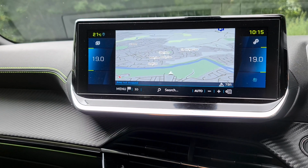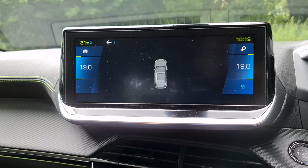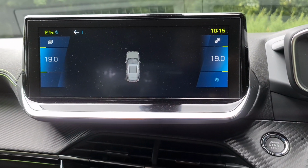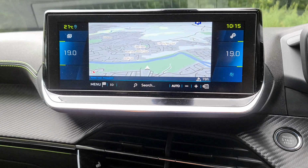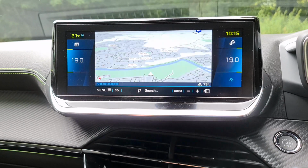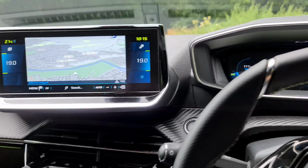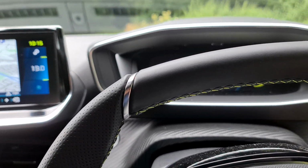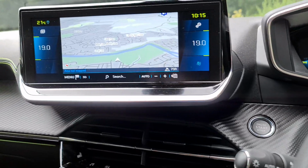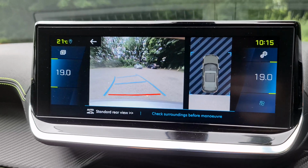No, it's not liking it at all. Oh, it's now saying no key detected. No, it's not liking that. Oh well. So yeah, we'll show you the boot as well, and then we'll. Oh, it was because we had the boot open. Let's try that. There you go. So there's the reversing camera.